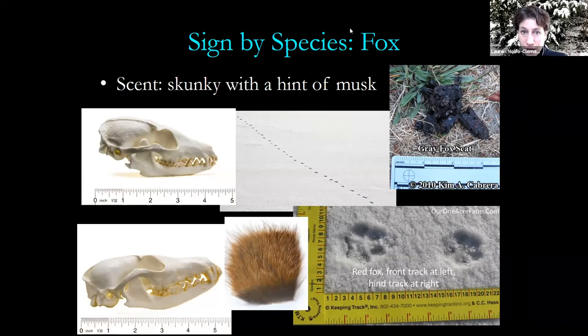Let me pause here because a lot of questions are accruing. Somebody asked how many species live on the islands. As far as mammal species are concerned, I've done a pretty good survey. There's about 12 to 15 that you can find relatively commonly, but I'm sure there's others that may occasionally pass through.